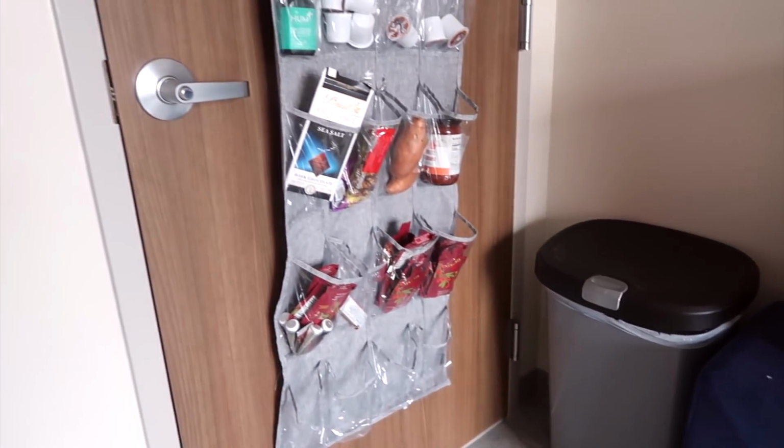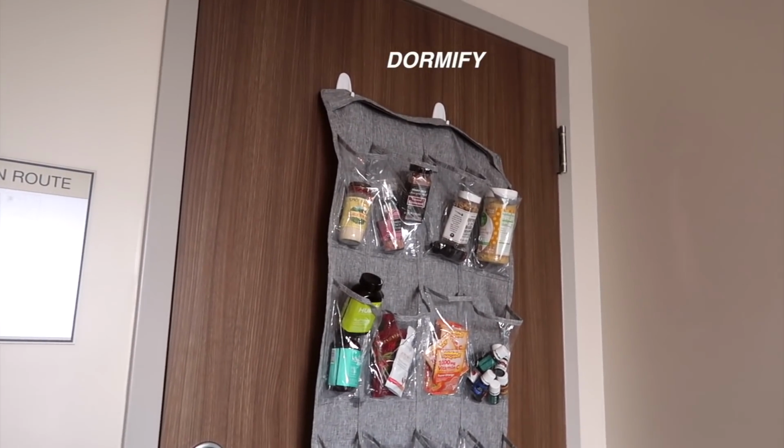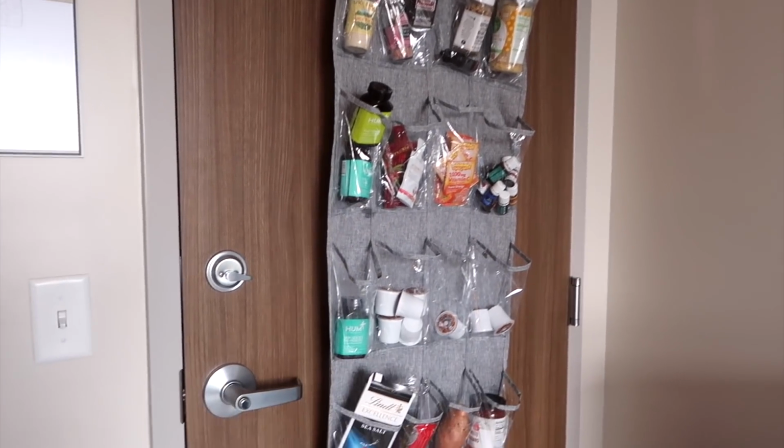And then you may recognize this from last year's dorm. It's amazing to use as a pantry for snacks, whatever you need. It saves so much space. I just hang up a shoe organizer with command strips, and I have lots of items in there.